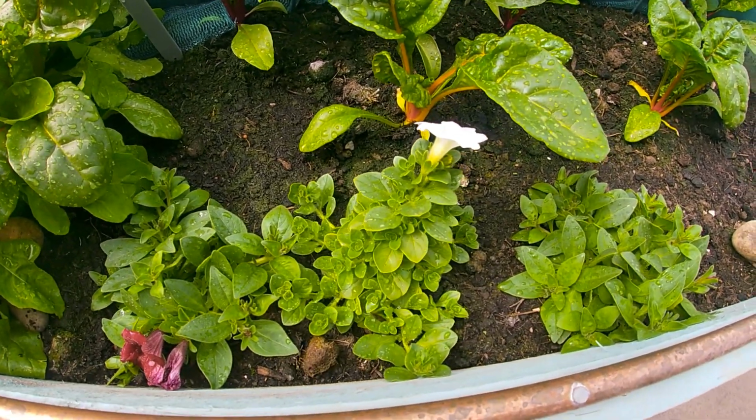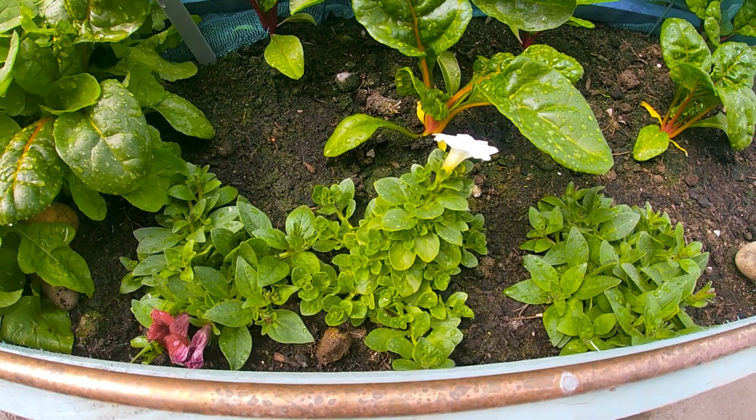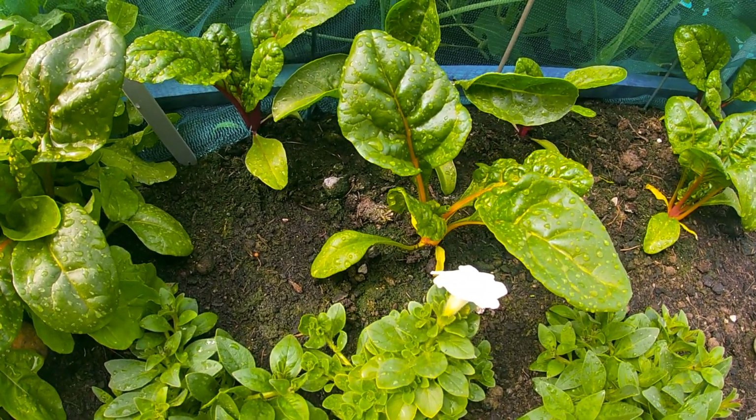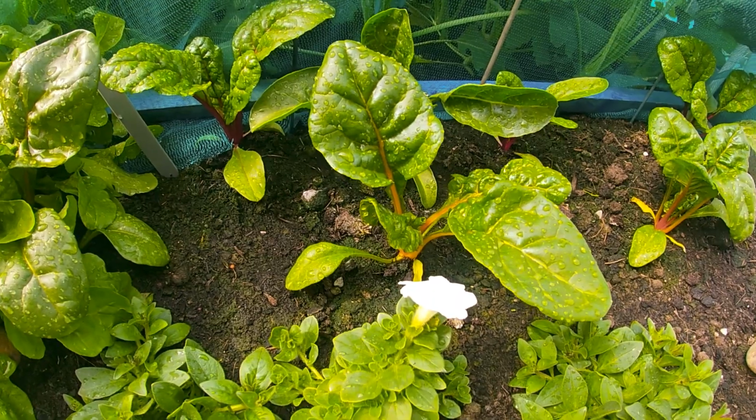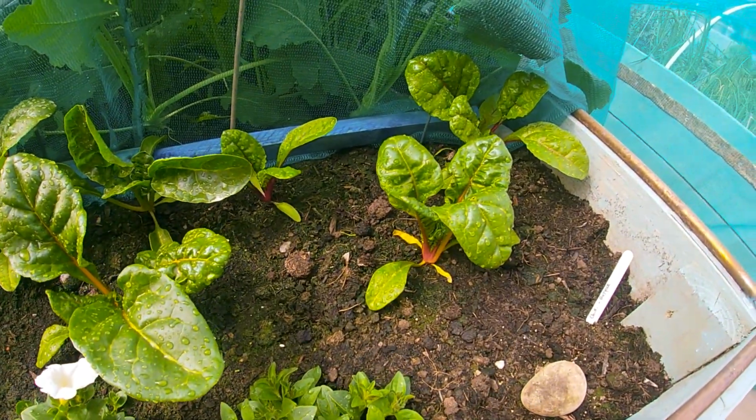Got some petunias, red and white in the front. I'm hoping that they'll spread over the end to give us a bit of colour in the front of the border. Some nice colour on the rainbow chard as well, which is growing great. All these have been grown from seed.